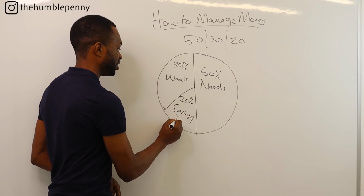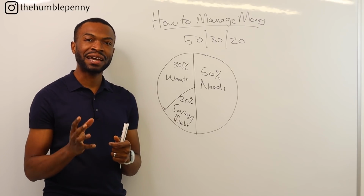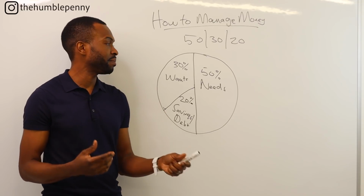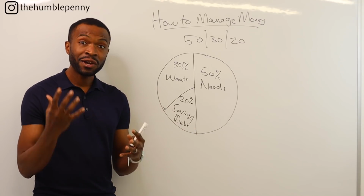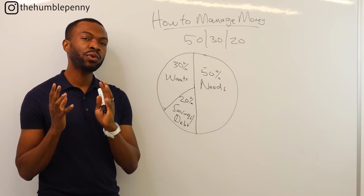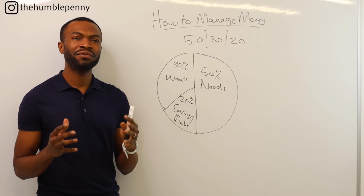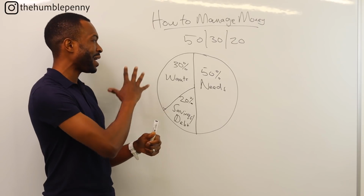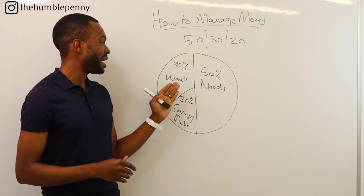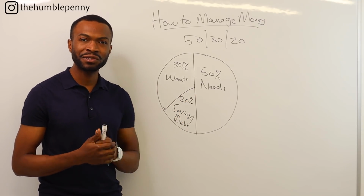Savings / debt. So as an example, if your net after-tax income is £2,000 per month, 50% of it, which is £1,000, should go towards your needs. 30%, which is £600, should go towards your wants. And the remaining 20%, which is £400, should go towards your savings every single month. So we're now going to go into a bit more detail as to what we define as needs and wants versus what we categorize as savings versus debt payoff.